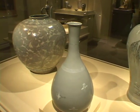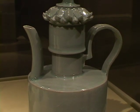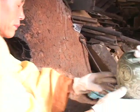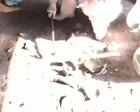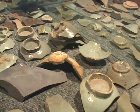Lee spent decades trying to recreate this process. He believes that the Goryeo potters were so attuned to their technique that they could tell the temperature of the kiln by observing the color of the fire and smoke and listening carefully to its sounds. As the kiln is unloaded, each piece is inspected. Those that do not meet the high standards of production are destroyed. This accounts for many of the shards found in the waste piles of ancient kiln sites.